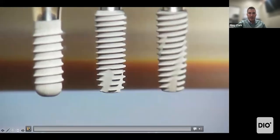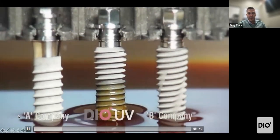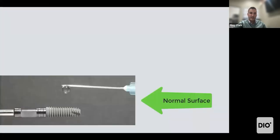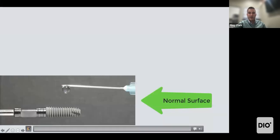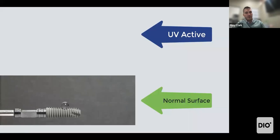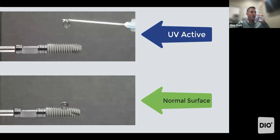Here's what we're talking about when I say hydrophilicity. Look at that. So there's two other implants fresh out of the package, and here's an activated implant. Very, very different. Here's another video. Look at this. This video on the bottom is playing the whole time. Look at that droplet, and that's a video still playing. It's a 5-minute video on the bottom. Here's the top video.